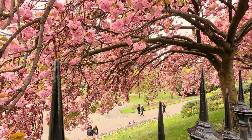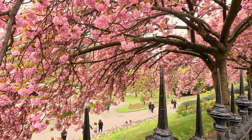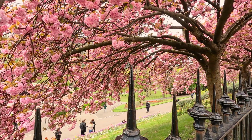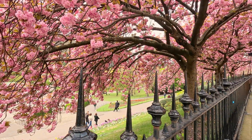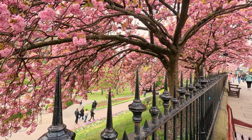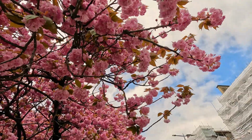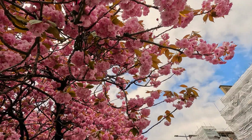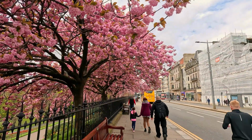The cherry blossoms are in full bloom, painting the city with delicate shades of pink and white, each flower like a little brushstroke of spring's magic. Let's take a moment to enjoy the enchanting cherry blossoms along Princes Street, where the delicate pink petals create a stunning contrast against the historic backdrop of Edinburgh Castle.